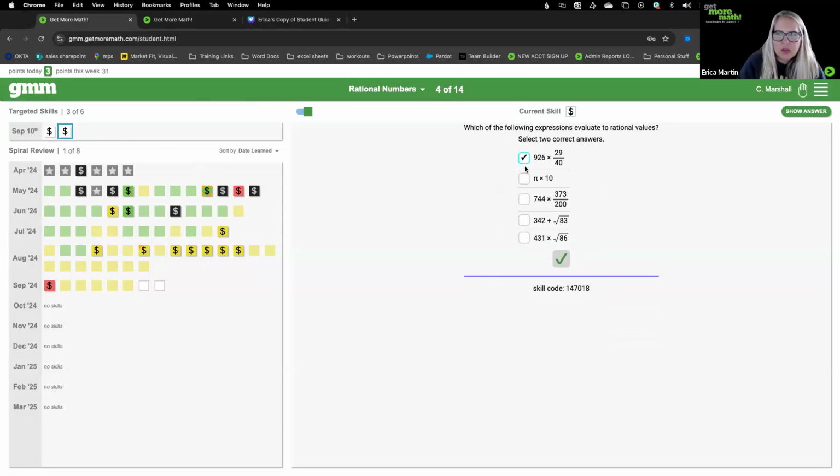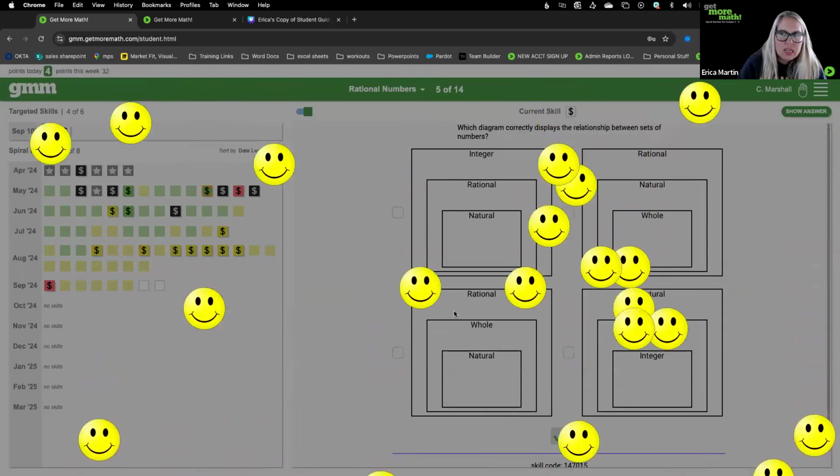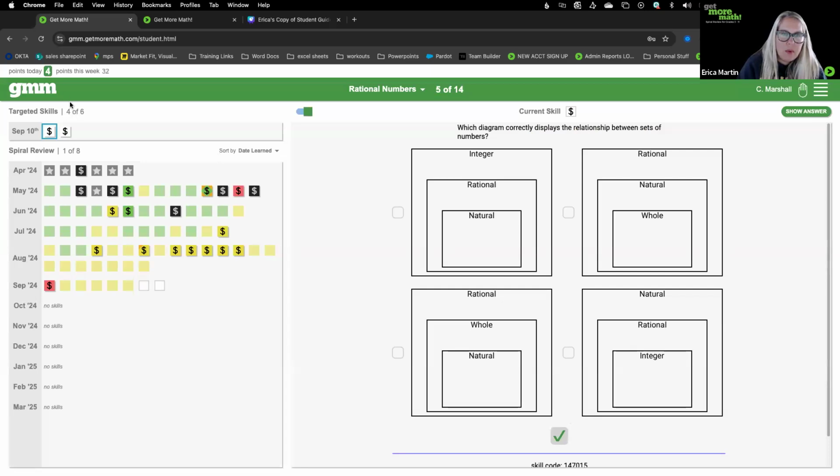So I'm going to go ahead and answer these questions correctly. I've now got 4 of my 6 points. I'm going to go ahead and answer this one incorrectly. Maybe then I check over it, I fix my answer. Notice that when I get smileys, a new problem comes up. However, Get More Math still only has 4 points here. We only give points when the students get the answer correct. We don't dock points, but that is what we're counting. We're not counting just completion, but rather we're counting, do they actually understand it by getting it correct?